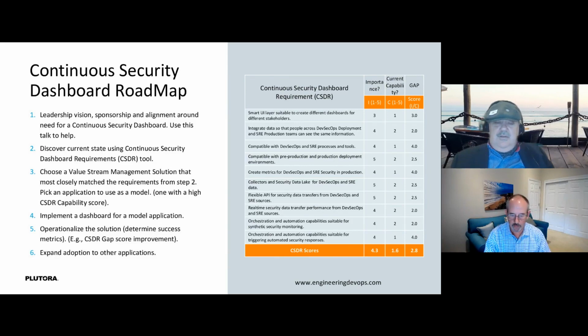What do we need? Go through the CDSR tool that we were talking about. Refine what areas are most important. Build a solution, choose a tool, build a model for that, implement an example of that model, operationalize it, and validate that you now have something that's working, and then expand it to other applications. So those are the steps that I believe make sense.